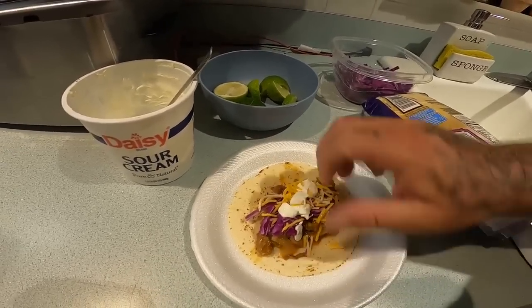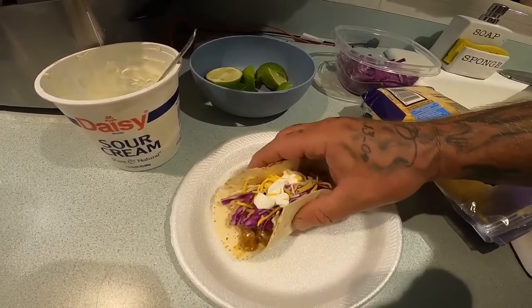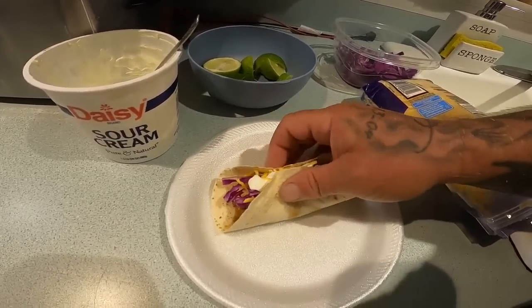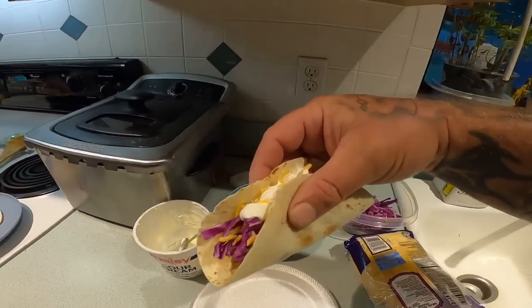Well, there you go, guys. There is my moorhen taco. Boom. Look at that. Alright, y'all.